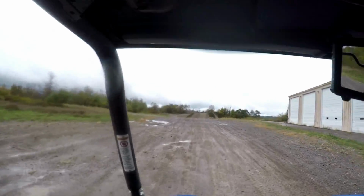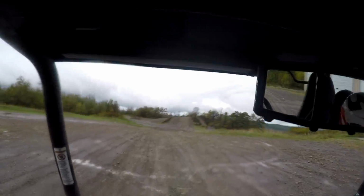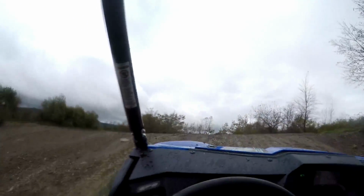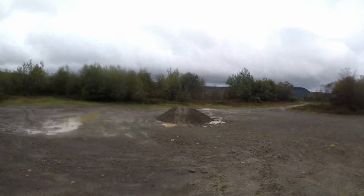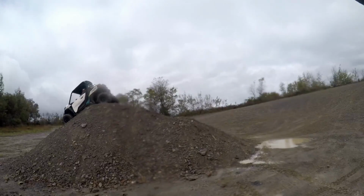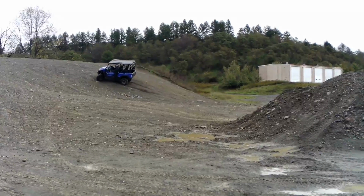So eventually those trails we were on brought us to this more open area where you'll see there's a couple little obstacles, I guess you could call them, that we could play on for a little bit. So we stopped for a minute to have some fun. I was really wanting to be the first one to go over this pile of dirt, but Philip beat me to it in his Can-Am. Okay. But I wasn't about to let no Can-Am outdo me.